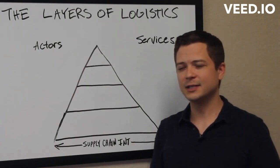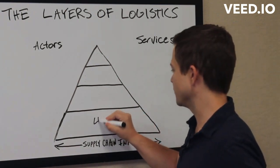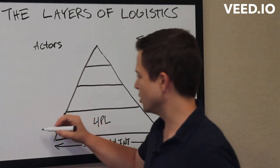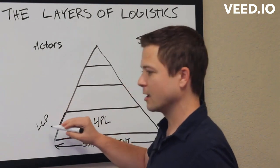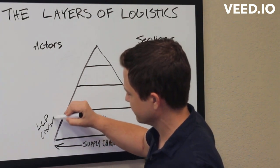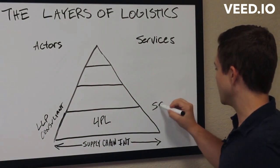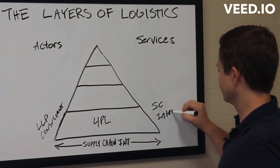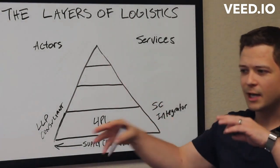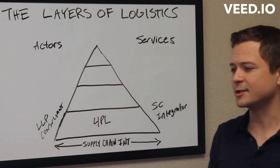Let's get into it. Let's first talk about this first layer here. It's 4PL, which stands for Fourth Party Logistics. A 4PL is often called a lead logistics service provider, or an LLP, or simply known as a consultant. They provide a service of being a supply chain integrator. You can think of them as the puppeteer who puts all the puppets together to put on the show and orchestrate a very efficient supply chain.